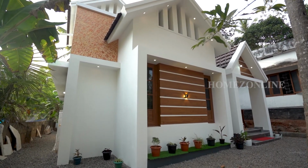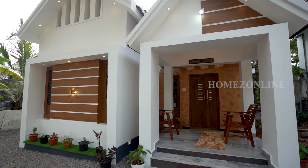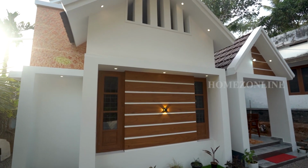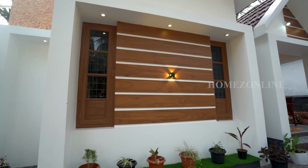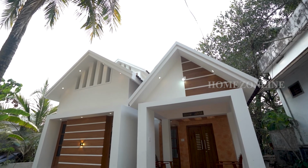Today we present a beautiful low-budget single-story home with outstanding exterior and interior work. It is a colonial-style 2BHK home design. Traditional-style roofing bronze are pasted on the roof. The sit-out is designed elegantly with beautiful wall tiles.